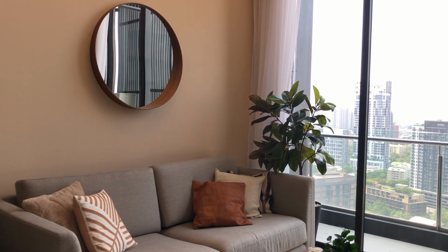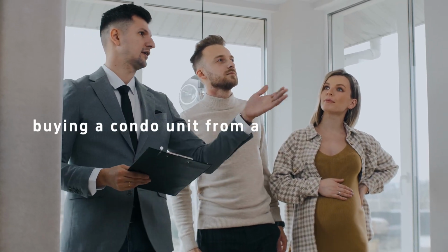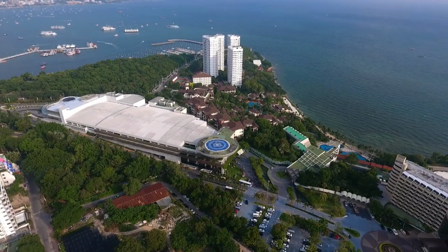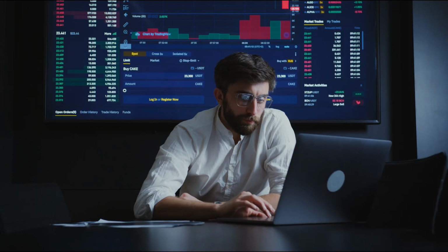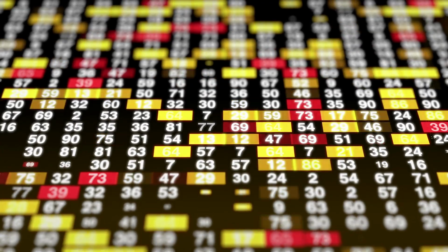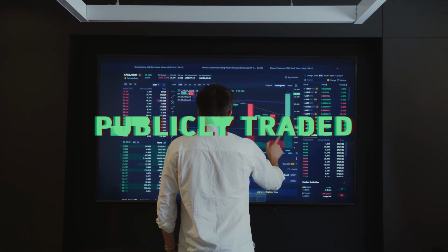It is also critical to make sure you're buying a condo unit from a proper developer. It's best to buy condos from reputable developers. The best way to make sure of this is to look for development companies that are on the stock market of Thailand and are publicly traded.